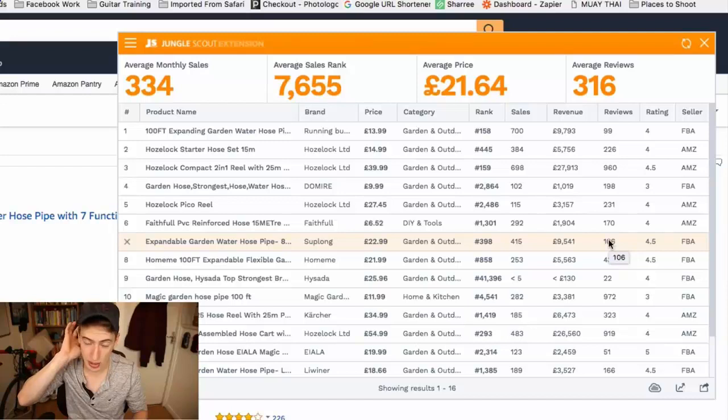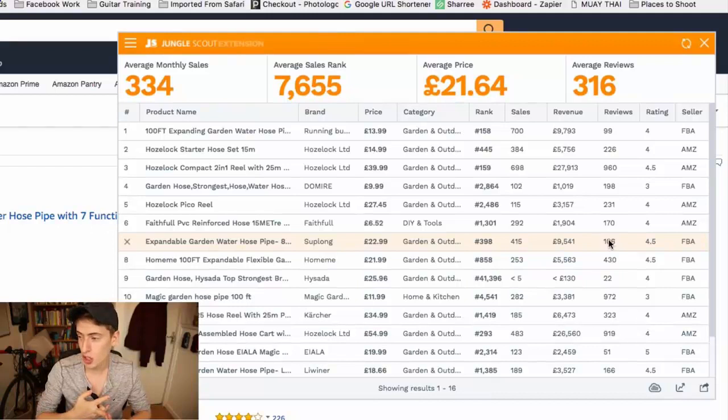So in terms of this product, I'm just going to give you what I think of it. It's got an okay demand, not really enough demand to really consider. It seems like there's quite a lot of competition based on the reviews it has. So to be honest, I probably wouldn't look at this product. We can see its monthly sales are averaging 334, and we wanted an average of 400.